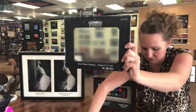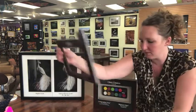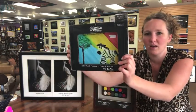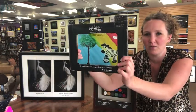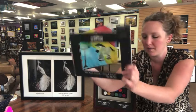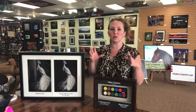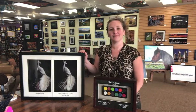Whereas with the museum quality, whoops, switched out the wrong one. With the museum quality, you get clarity no matter where you put that artwork. So it's great for shadow boxes, jerseys, stuff like that, things that you really want that clarity on.